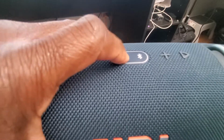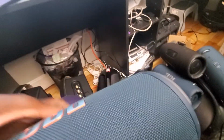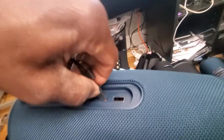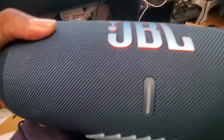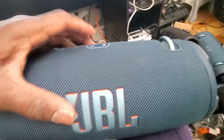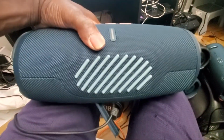Let's look at another one. Here's another one. Doesn't power on, of course. Doesn't charge. Let's see, guys. So I wanted to show you guys that she's in there. It's not charging. You don't see any charging going on there. So this one does not charge at all. So there you have the one that doesn't charge at all.